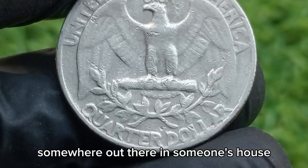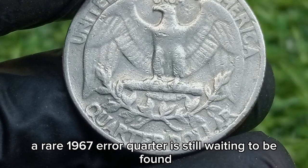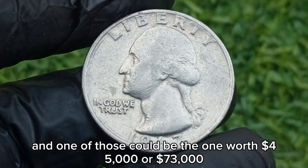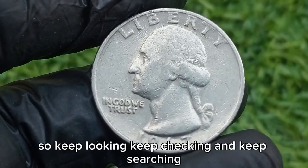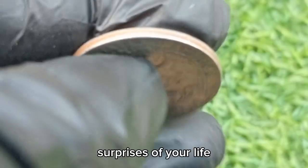Somewhere out there, in someone's house, in a forgotten jar or a roll of coins, a rare 1967 error quarter is still waiting to be found. And one of those could be the one worth $45,000, or $73,000, or maybe even $90,000. So keep looking, keep checking, and keep searching, because your next quarter hunt might just turn into one of the biggest surprises of your life.